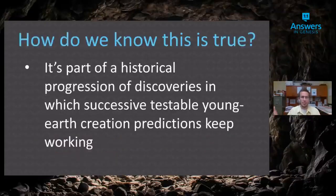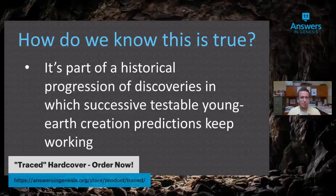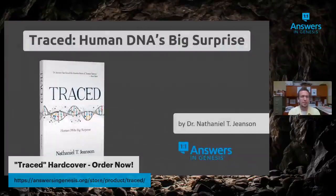The bigger picture point again is, how do we know that the conclusions in this book are true? The gold standard of science is testable predictions. And I'm narrating for you a sequence of predictions, discoveries, more predictions, discoveries that keep working. And this, for me personally, is what has given me confidence that we're on the right track and why I make the conclusions that I do in this book.